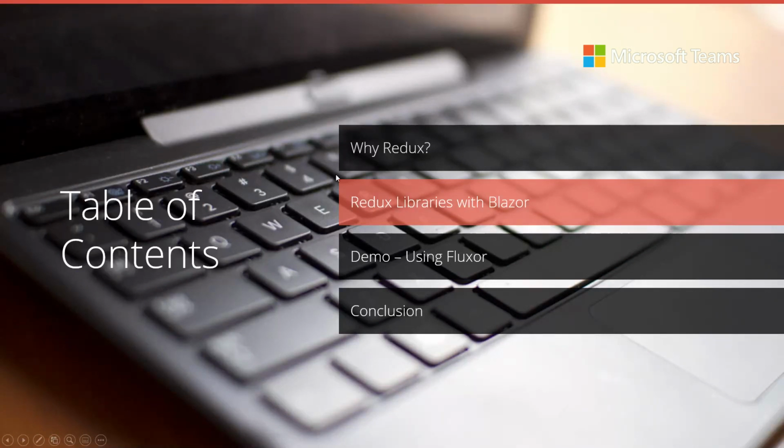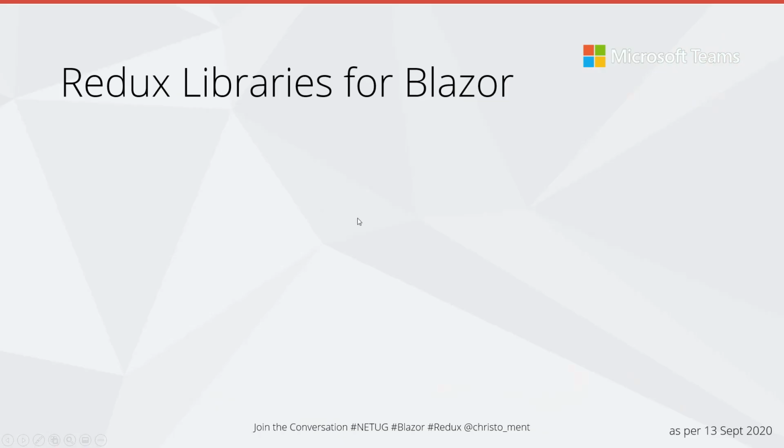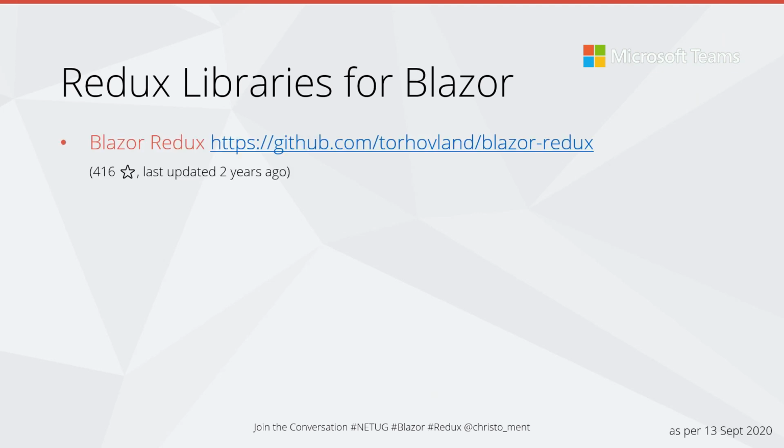All right. I've shown you why Redux and what is Redux. So now I'll show you a couple of libraries with Blazor. I did a bit of research and I found these nice libraries. The first one is Blazor Redux. It has 416 stars, but it was last updated 2 years ago. So I reckon this library was very popular back then when Blazor just launched, but then for some reason they have stopped updating it. So you might want to keep that in mind if you use this library. It might not be compatible with the latest .NET because it was updated a long time ago.